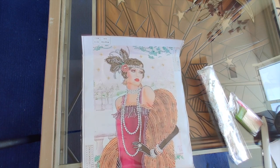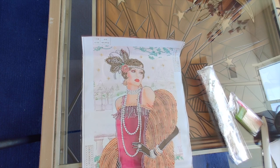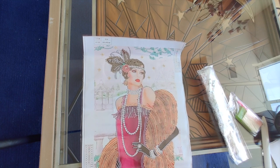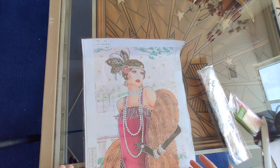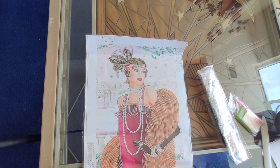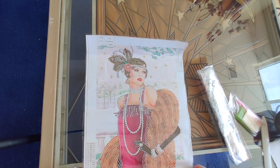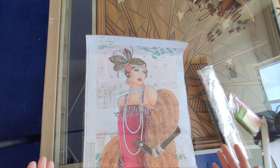Okay, so this is a flapper. She's called Noble Lady. This is number 779. And this is less than $10 US. I just loved this image, and I thought this would probably look really, really nice as a partial special shapes diamond painting. And so I thought, why not get it?